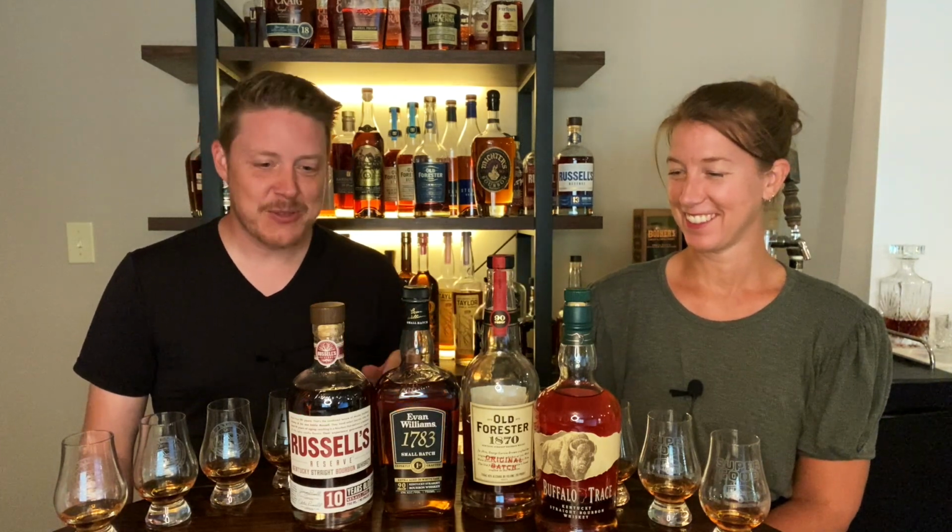Next one up, Russell's. This one might play spoiler big time. It's 10 years aged. Russell's Reserve from Wild Turkey. We really, really like this bottle. There's not a lot more to say about it. This one does sell for $35 here locally.